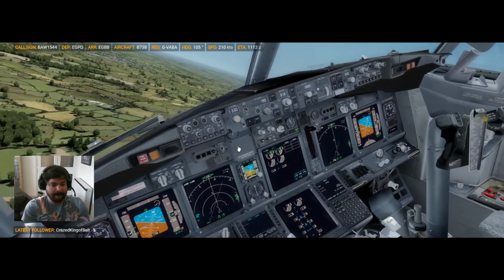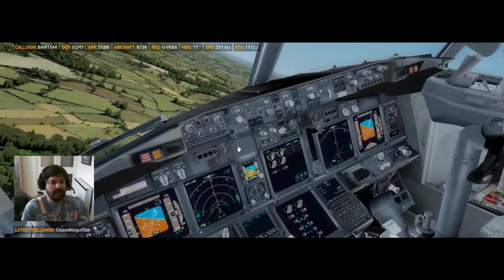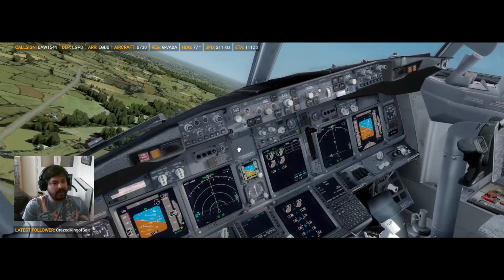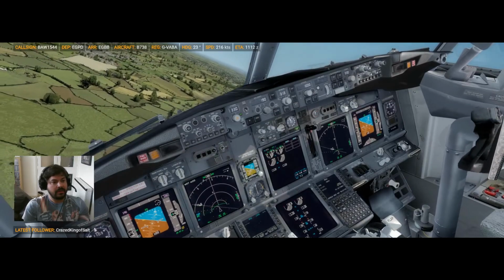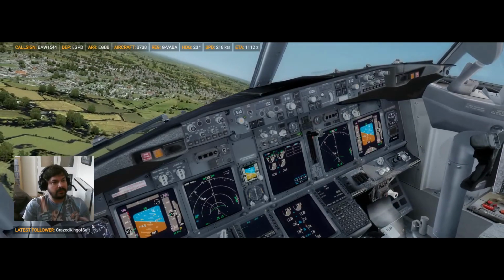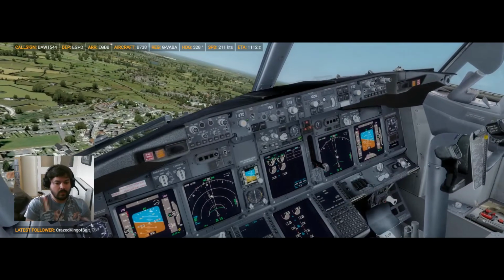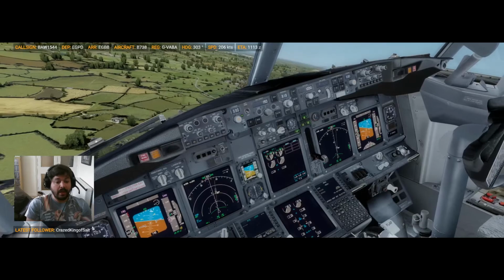Bank angle. Been a bit low here. Yeah, don't worry about the speed. That will sort itself out. Right, there it is. 1,000? Jesus. Dude, that's a bit... Right. Landing gear. There, I got the runway in sight. We're coming in now. Coming in quite low.